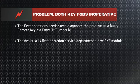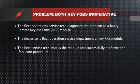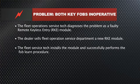So the RKE, or remote control door lock, RCDL, whatever you want to call it, I'll call it RKE, remote keyless entry, that module was bad. Well, the service manual showed a little excerpt on how to hold the buttons in and so forth on the old key fobs when a new module is replaced, or if you have a good module and you need new fobs, either way, the learn procedure was successfully performed. So when the driver in this fleet truck got the vehicle back, he could use his fob button, unlock the doors, and he was very happy.